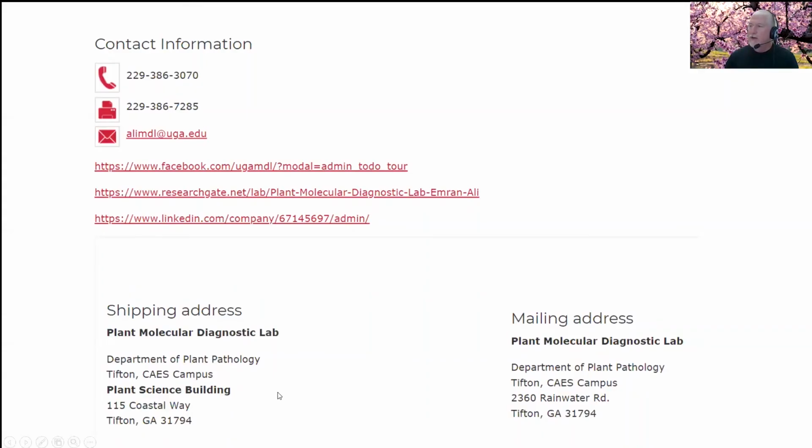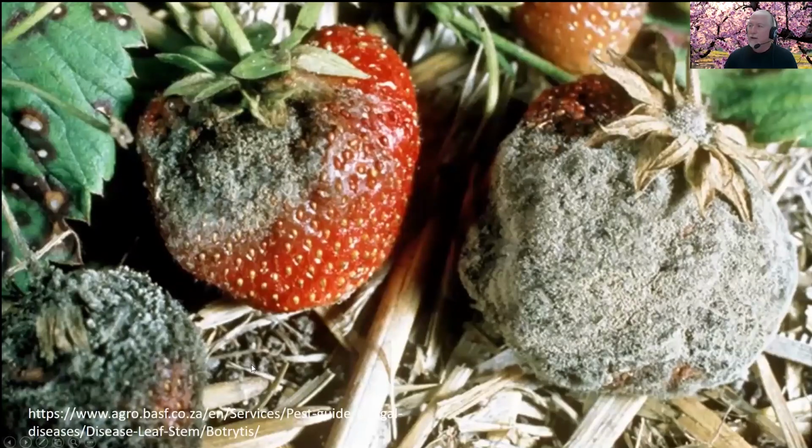This is all the information on shipping and mailing and phone numbers and everything for MD Ali and his lab. And so this should give you everything you need with the information I provided to think through how you would actually sample and also send samples to this lab for getting your resistance profiling done on strawberries and also on other commodities as well. So again, this completes my presentation.